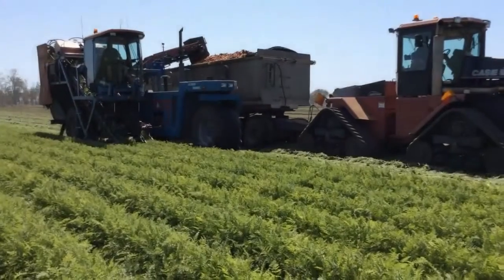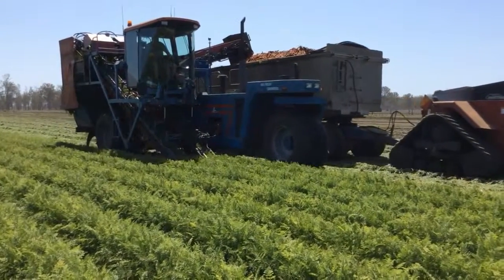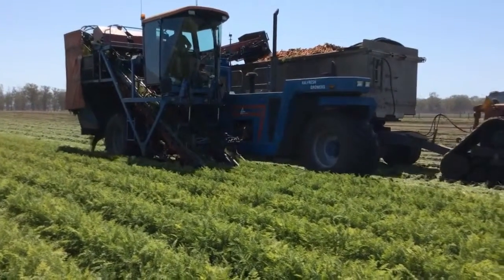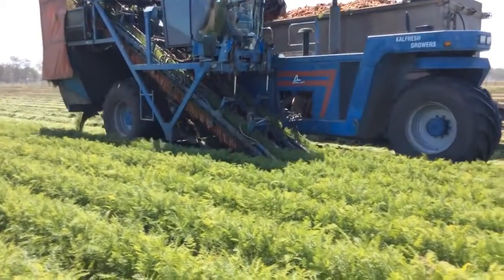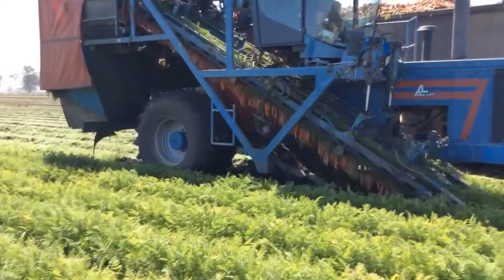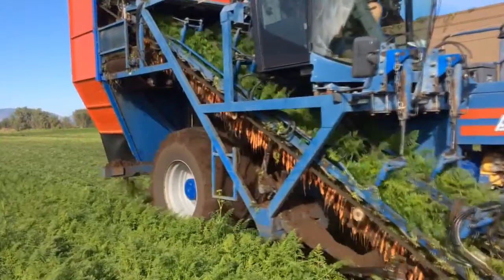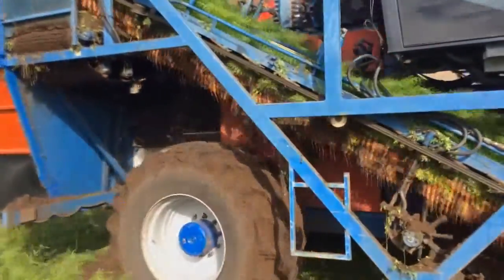The future I see as each block is yield monitored. Every time we log that one block, we'll get a bit more of a picture of how that block's performing. As we harvest carrots for a lot of growers, we're able to show other people their maps as well. So it's actually a good selling feature for us to go to other growers so that they can see how their yields are performing across their paddocks.